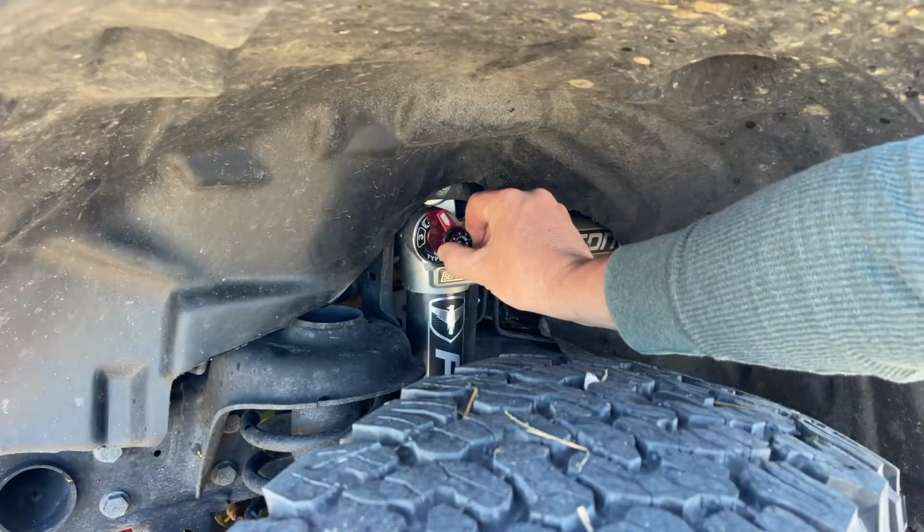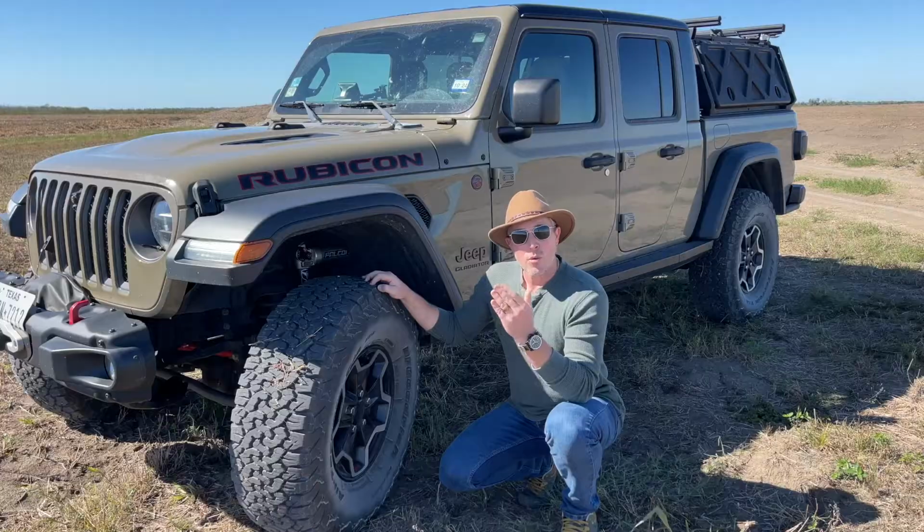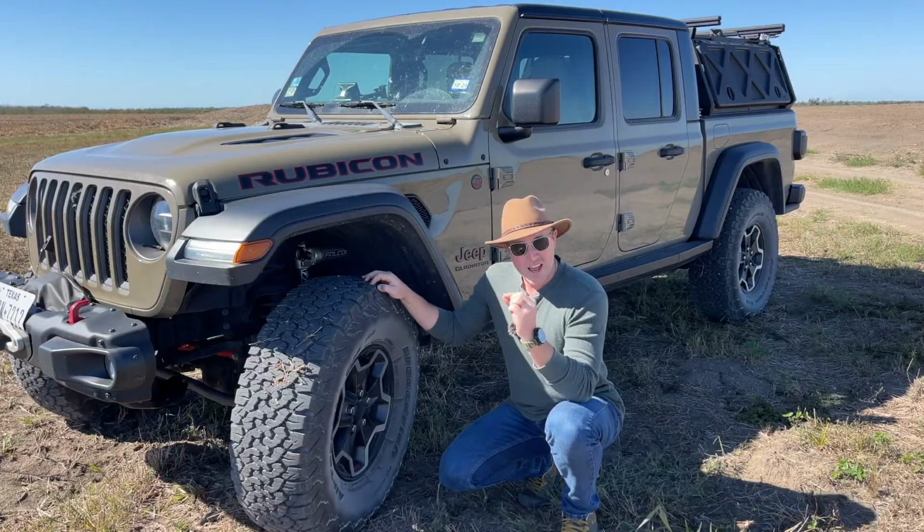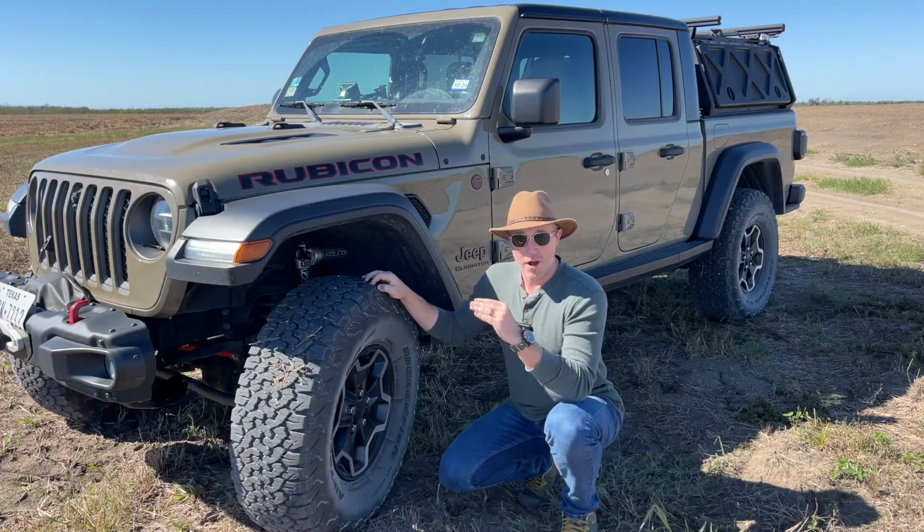I didn't really notice much difference between 2.7 or 2.6. When I got to 2.5, I started to notice that we have a little bit more movement in the shock, a slight increase in the body roll from no body roll at all.